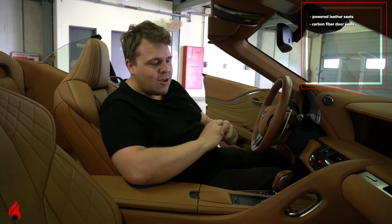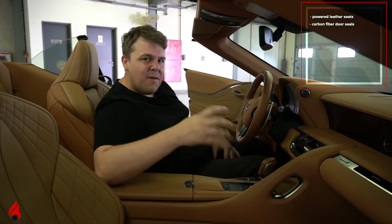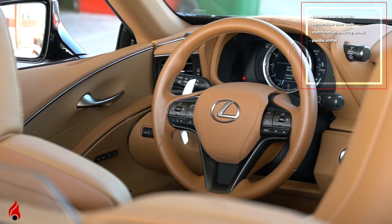Let's check out some features. As you can see, it's very premium inside here. There's a lot of leather, there's a lot of soft touch leather as well. There's metallic accents and very few plasticky parts. Up front, we have the leather-wrapped multifunction steering wheel with paddle shifters for a more engaging experience.